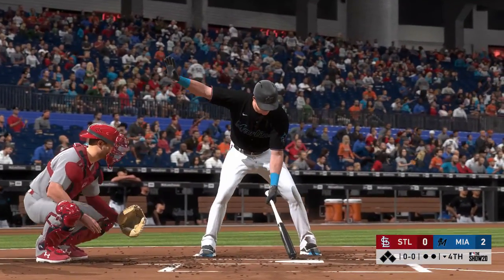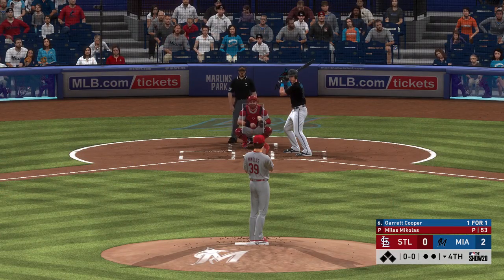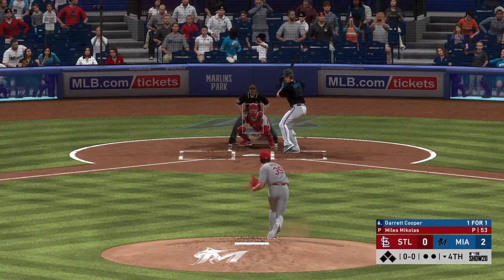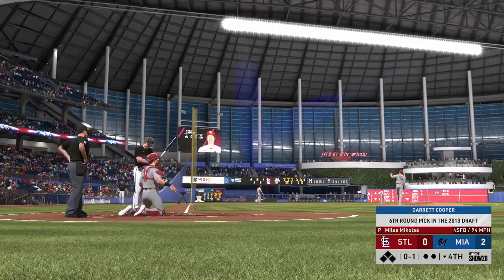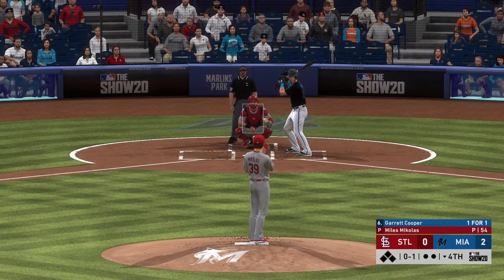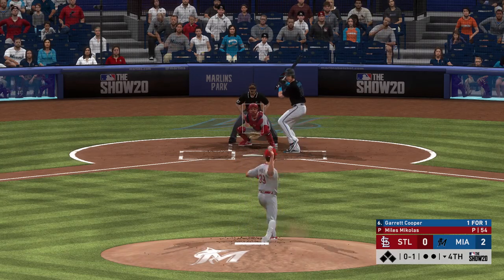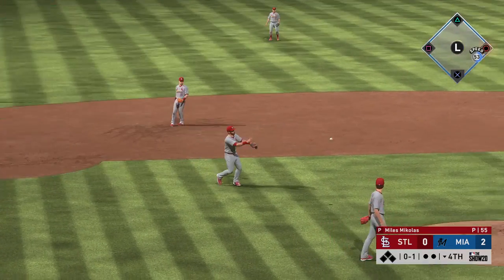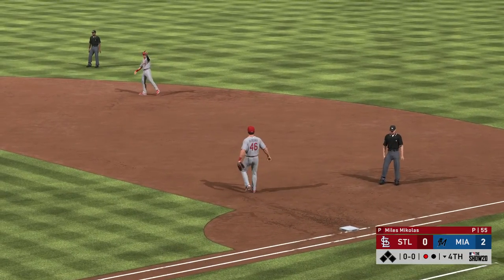Ready to go in the bottom of the 4th. And next to bat will be the first baseman, Garrett Cooper. Now here's the pitch. And he takes a pitch that's ruled a strike at the knees. Pretty liberal strike zone there. It's 0-1. Hit softly on the ground to third. And the inning begins with a quick out number 1.